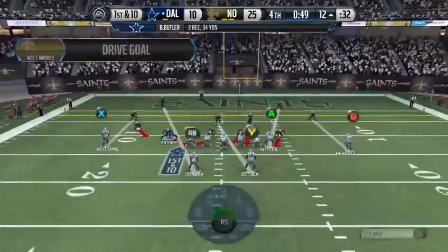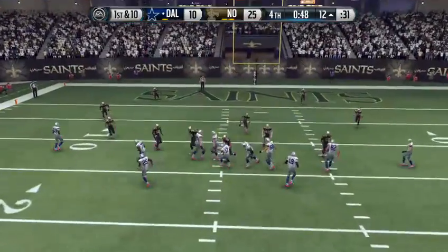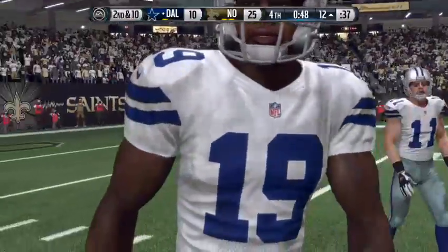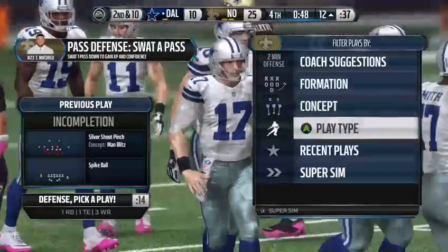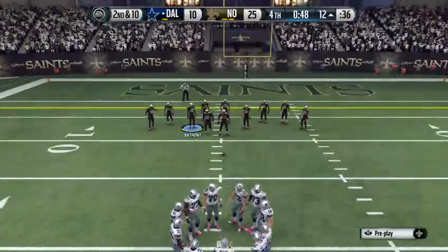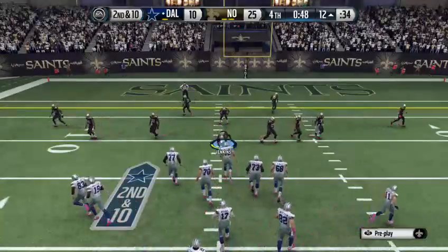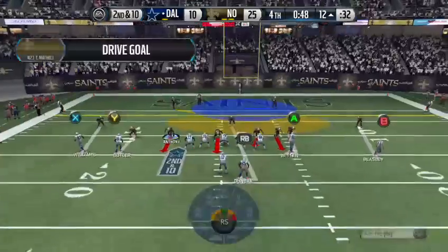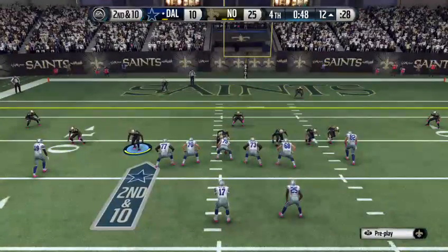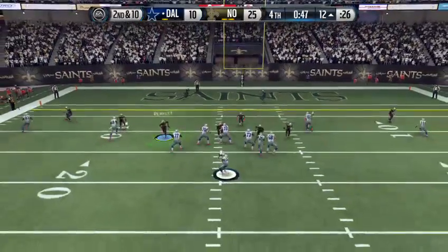Time continues to tick away. They rush back, trying to make something out of nothing, and they spike the ball. What's gonna happen right now? Breaking huddle at the 12-yard line. Stephon Anthony, Jelani Jenkins. He got the formation here for the 3-4 defense. 2nd and 10.